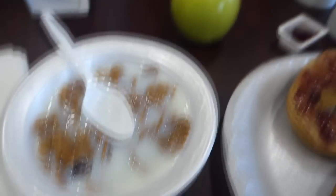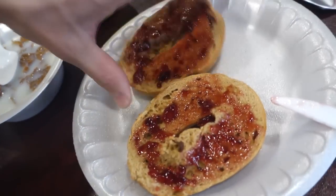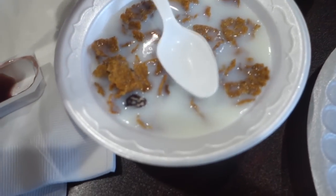Day 2, starting out with some breakfast. Got a Granny Smith apple, got a cinnamon bagel with some grape jelly, raisin bran with skim milk, and then I might eat some more. I brought 2 scoops of protein that I'll make a little shake back at the hotel. But crush this, it's 8:20 in the morning, and then we'll head over to the campus shortly.